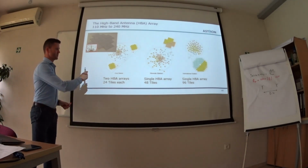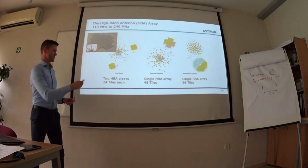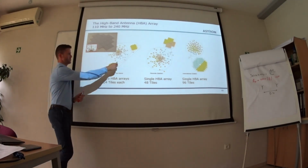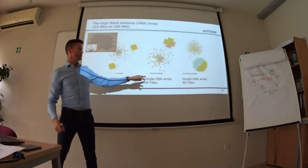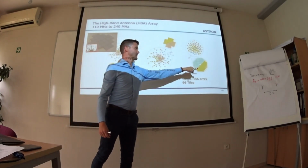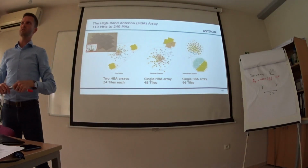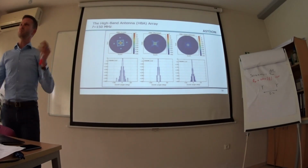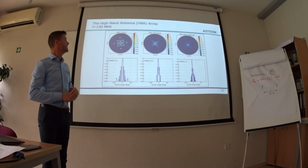I told you that there are 3 types of high band antenna configurations. So we've got in the low-far core within the Netherlands, these 2 stations of 24 tiles. For the remote stations within the Netherlands, we've got 48 tiles. And for the international stations, like the station that comes to Bulgaria, it'll be 96 tiles. So of course, it goes without saying in terms of beam width, the international has the smallest and the narrowest beam width.